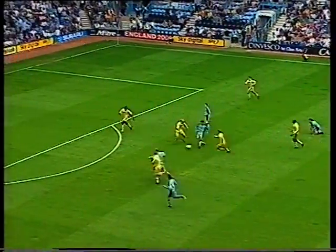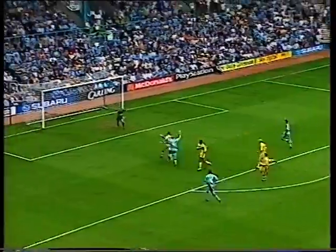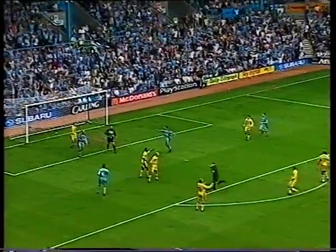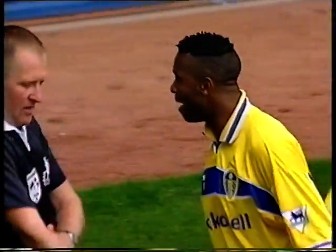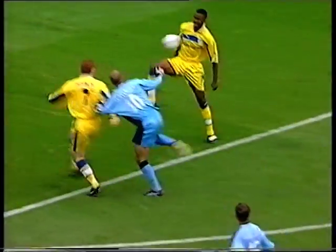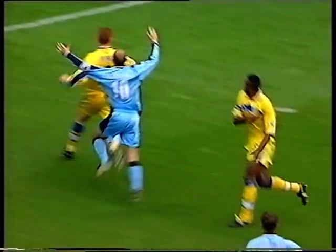Right start by Coventry. Keane, Aloisi trying to play in McAllister. Was that handball by Radaby? The referee has given a penalty inside the opening 60 seconds of the game. A very bright start by Coventry City. Radaby is furious that the decision has gone against him, but Steve Dunn was adamant.